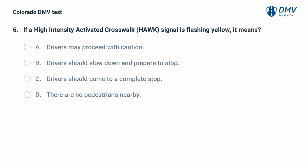If a high-intensity activated crosswalk (HAWK) signal is flashing yellow, it means A. Drivers may proceed with caution. B. Drivers should slow down and prepare to stop. C. Drivers should come to a complete stop. D. There are no pedestrians nearby.